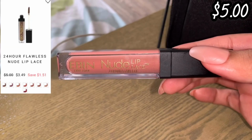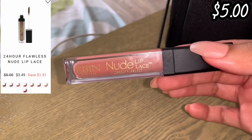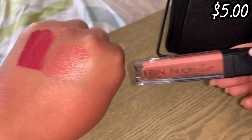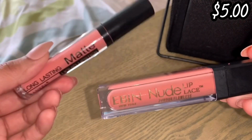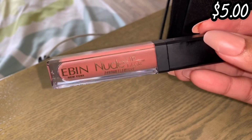So this is our Ebony New York Nude Lip Lace, and this one is in the shade Doll Face. I do have one other shade. I did mention these in that video that I talked about earlier, and that is the shade there. Honestly, this one's just a little too nude for me. It kind of reminds me of the Santee one. They're just a little too light, so I'm going to depart with this. I'm going to put it in the declutter pile.